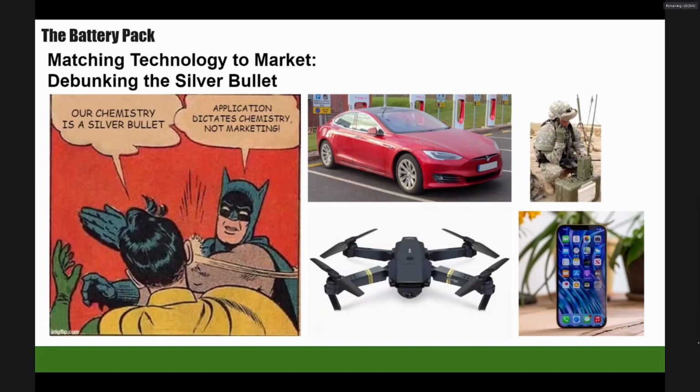Battery engineering is all about trade-offs as you switch different materials with different properties and configure them in different ways for different goals. A nice way of looking at this is that the battery in a Tesla is a very, very different battery than what's used by a soldier in the field in a hot desert for mobile communication. They're just very different. Same thing for the battery in a drone versus the battery in a consumer electronics device.